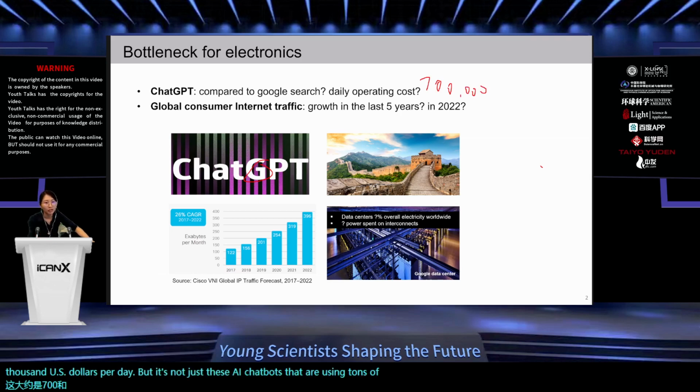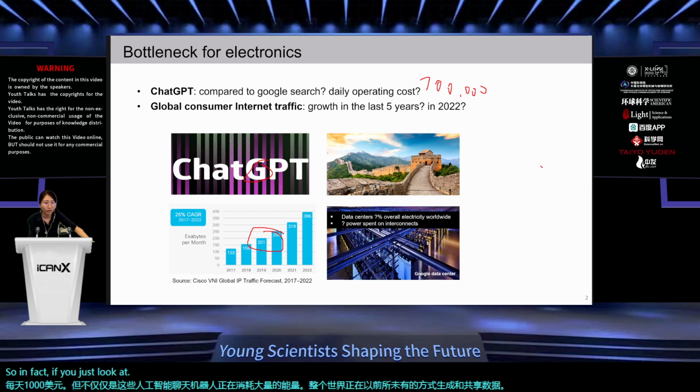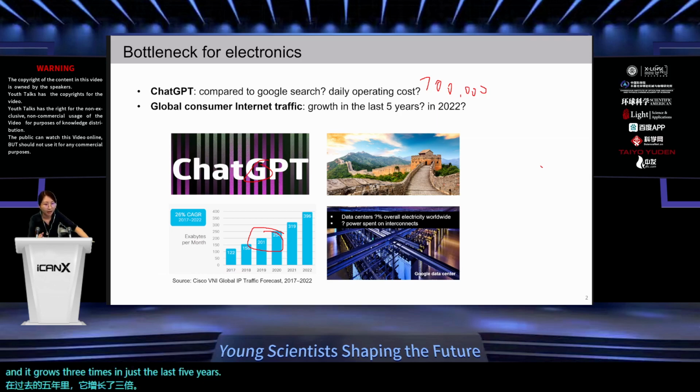But it's not just these AI chatbots that are using tons of energy. The whole world is generating and sharing data like never before. In fact, if you look at global consumer internet traffic in the last 5 years, it grew 3 times, with a very large compound annual growth rate of about 26%.